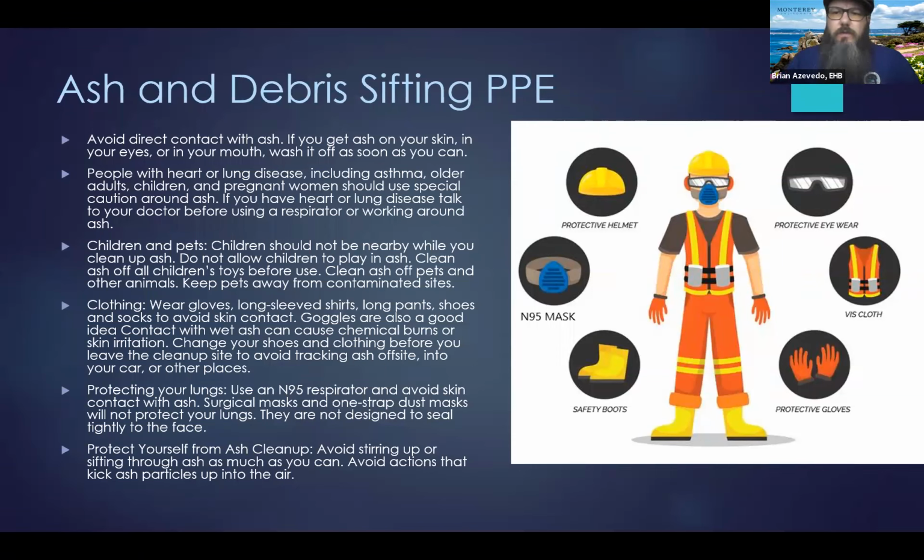Hello, my name is Brian Azevedo with the Environmental Health, Monterey County. Some things that should be worn while sifting through your debris and ash is some protective clothing. You definitely want to wear N95 or greater mask. If you have any respiratory issues or any other medical issues, check with your doctor if you should be sifting through the ash. You want to wear a protective helmet just in case there's falling limbs off of trees.